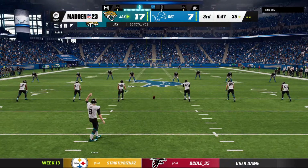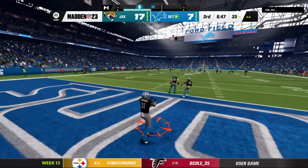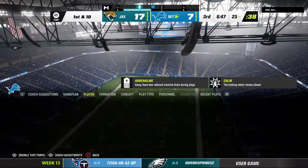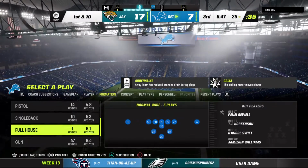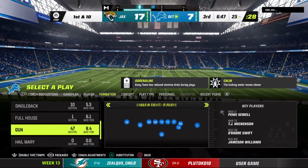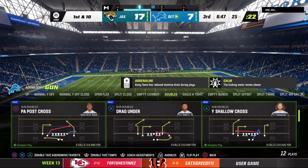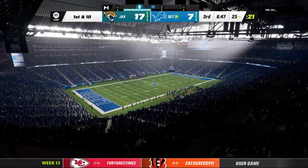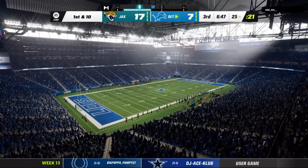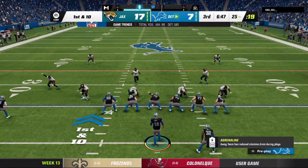Logan Cook to kick off for the Jaguars. After the touchdown, Cook now to kick this one away. And it'll come out to the 25 as Raymond will elect not to bring it out. 25-yard line. The Detroit offense ready to begin their drive.